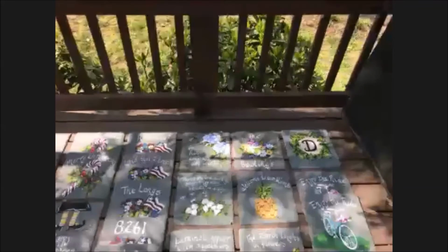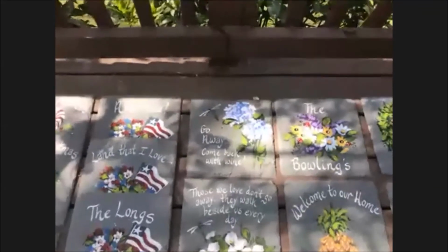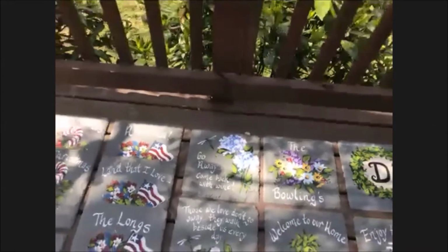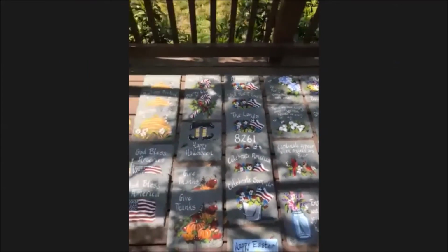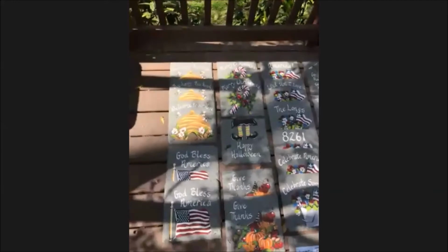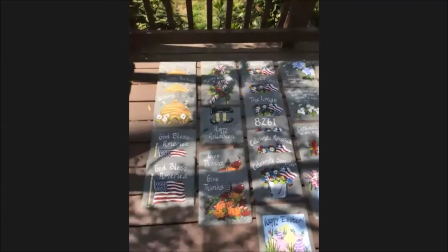Some people like to have their last names personalized. Some people really like wine. The wine was obviously a big seller over the weekend, which is kind of nice. And with that example I showed you of putting the slate into the garden stand, some people like to switch them out for the season. With our different designs, people can switch them out for the seasons in their garden stand. So about how long does it take you to make one?